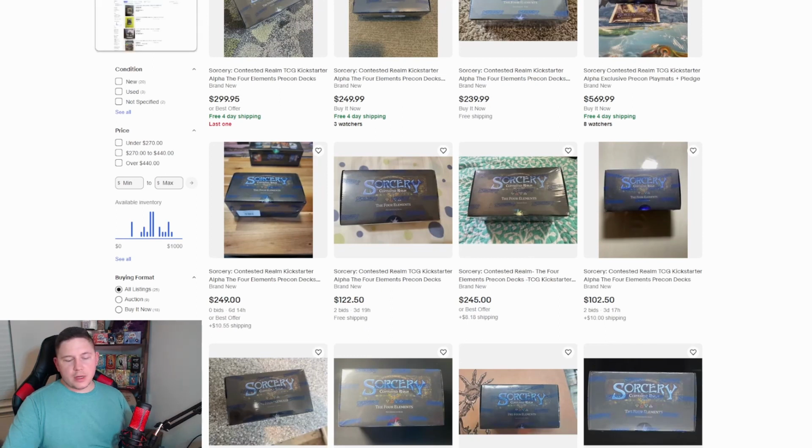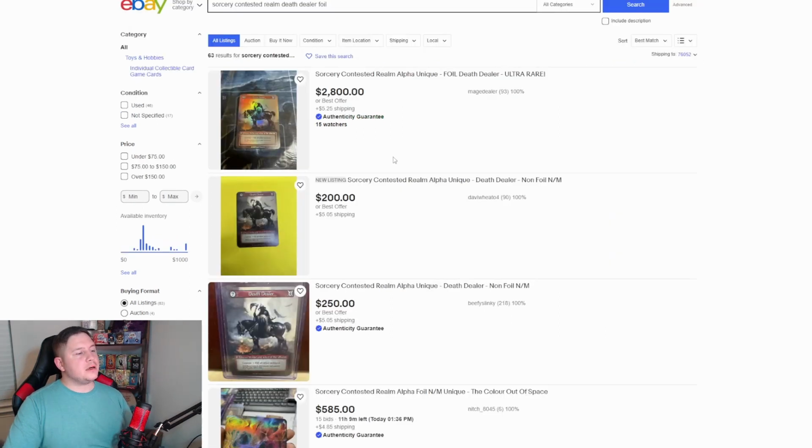So next we're going to cover the Death Dealer foil that I have. This is the only listing that I was able to find for the foil Death Dealer. This is a tremendous, unrealistic amount. Nobody's probably going to pay $2,800 for that. I mean, they may, but yeah, that's a lot for that card, even though it is Frank Frazetta. I would say this would probably be in the range of, I don't know, 500 to 1,000, if I was to say. That's my opinion though.